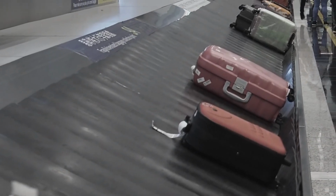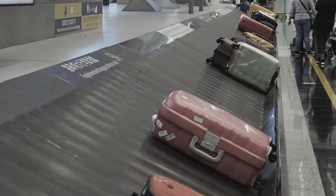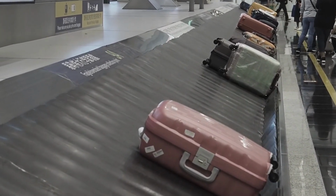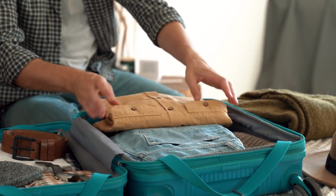These take up virtually no space in your luggage but can be a lifesaver if you end up with extra items to carry or need to separate wet or dirty clothes. It's all about being ready for anything without lugging around unnecessary weight.